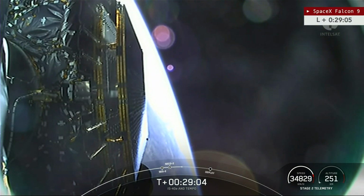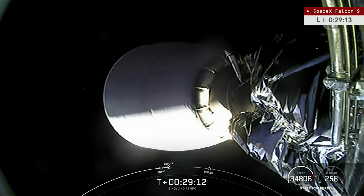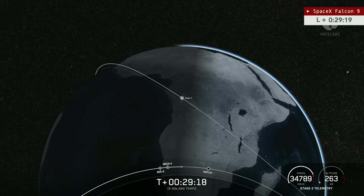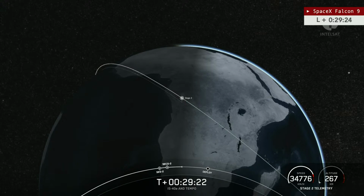Great view here from the Falcon 9 showing the limb of the Earth, the horizon, as it's now 250 kilometers and climbing. It's about 150 miles above the Earth, currently flying over Africa. In daylight now also. It's now passed into an orbital sunrise.